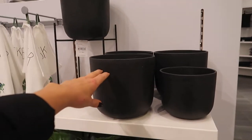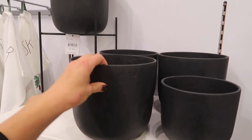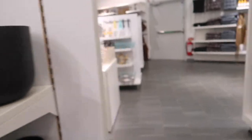These plant pots I've actually already ordered and I absolutely love them. Yeah. So excited for them to arrive. You love to say you hate them.